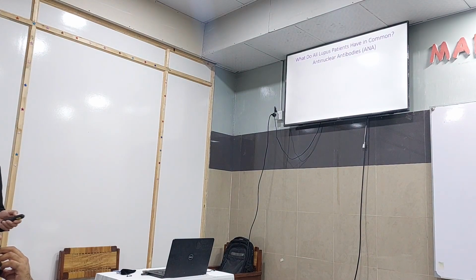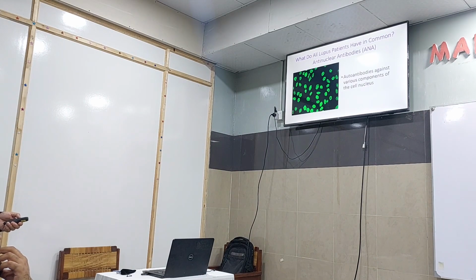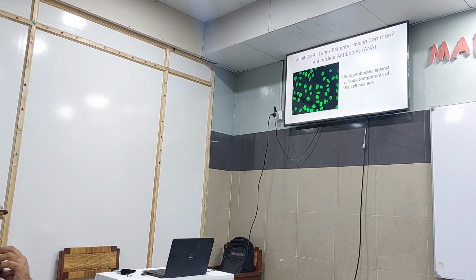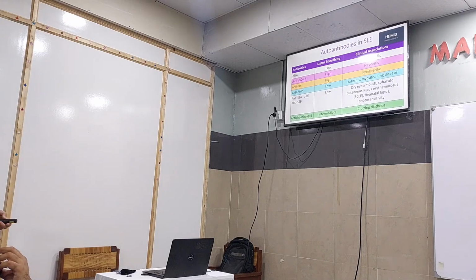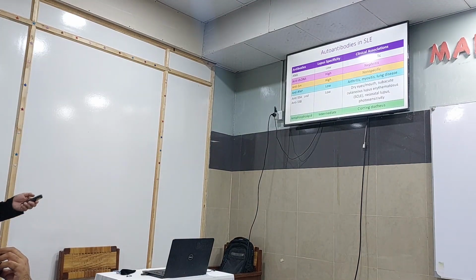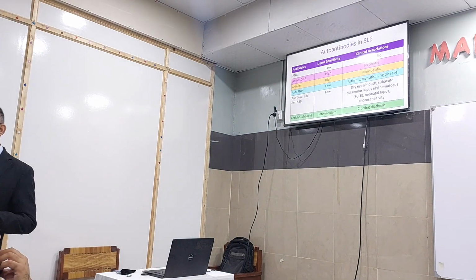So almost 100% of the patients will have a positive ANA, and these are the antibodies against anti-nuclear antigen. As the name suggests, it's against the nuclear antigen, and when you do the fluorescence, the nucleus lights up like that. So the specificity is again low, but the most important thing is that once you have a positive ANA, you have to order more tests.